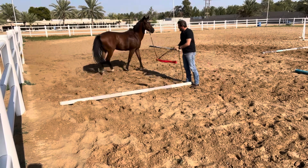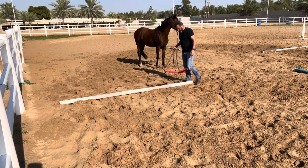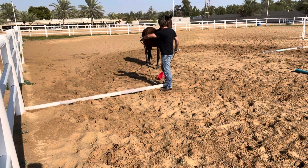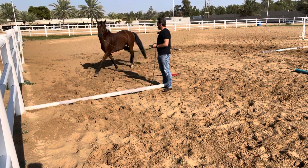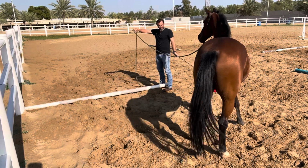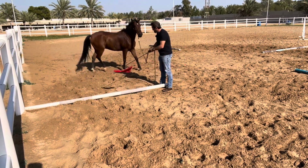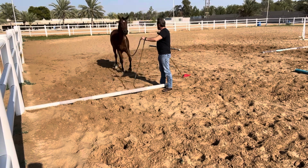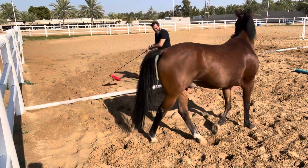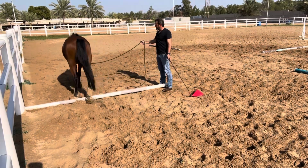Excellent. So if I find that at this distance he's able to calmly respond and just walk over that pole, what I might start to do is get a bit closer to that fence to make him feel a little bit more trapped. Very nice. You can see he starts off walking, and then when he's in between me and that fence and there's a pole underneath him, he decides to trot because he feels just a little bit of extra pressure. Good. Good boy, Najm.